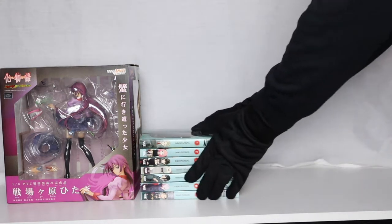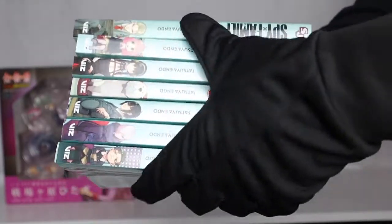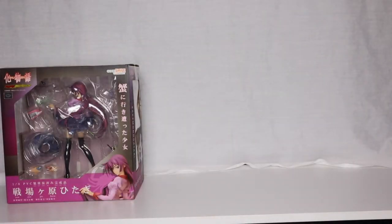And obviously the big anime this year, but I started reading through it before the anime came out, is Spy Family Volume 1 through 7. That's the most recent one as of this video. Good manga. Love it so far and love the anime. And we'll talk about Syndra later.